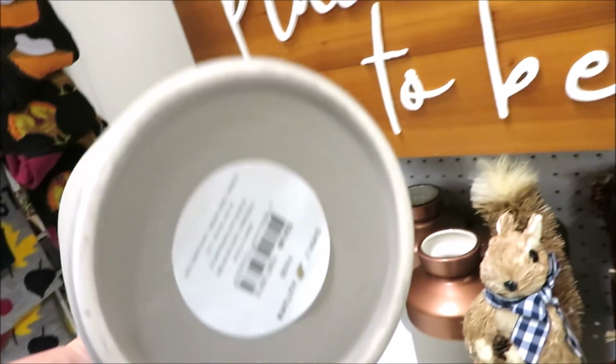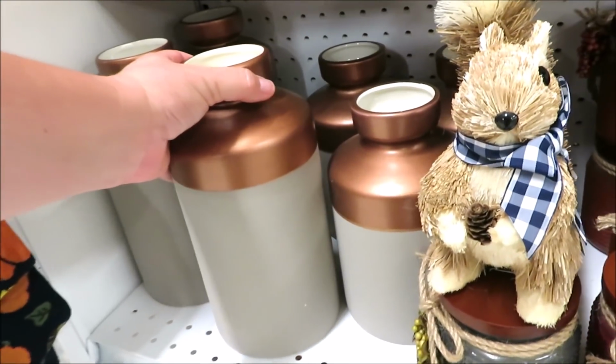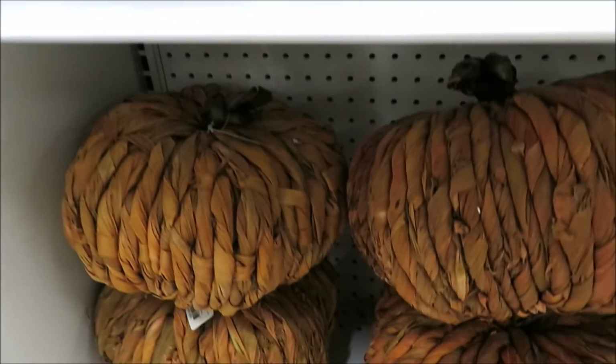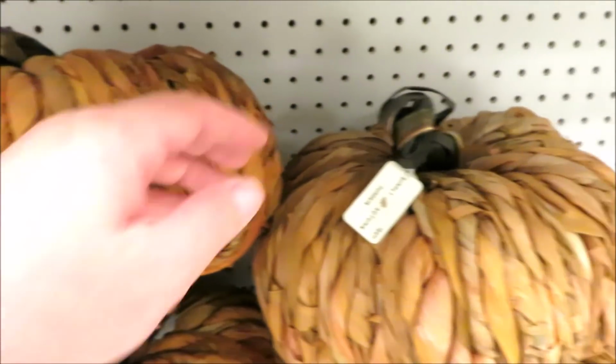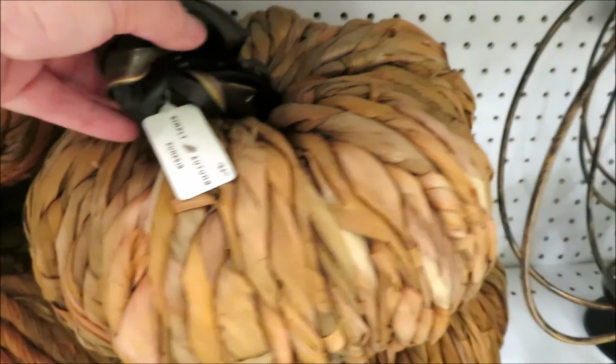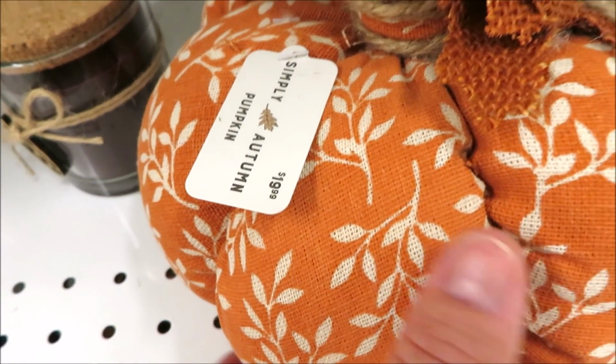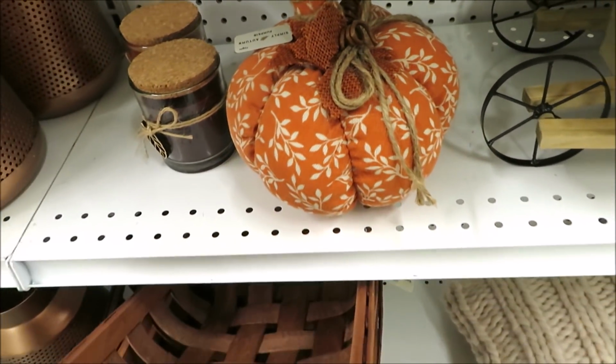They've also got these copper and sort of a gray cement vase in a few different sizes. Some more pumpkins. These look like the corn husks, $39.99. Here's the price tag on that larger piece. And I thought this was a very cute little pumpkin, $19.99.